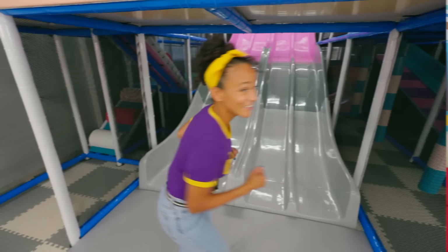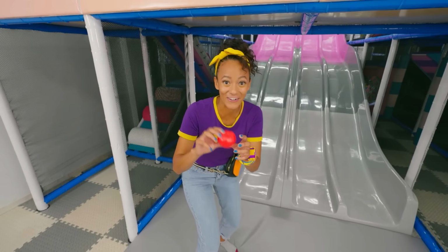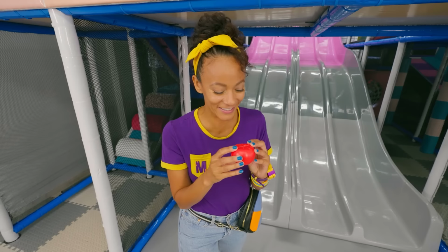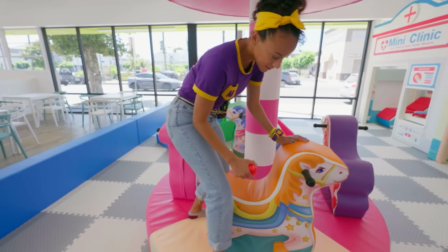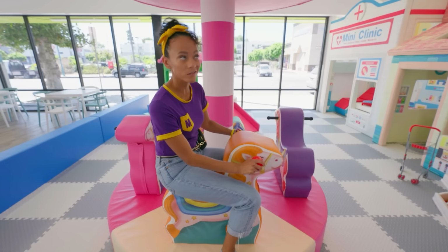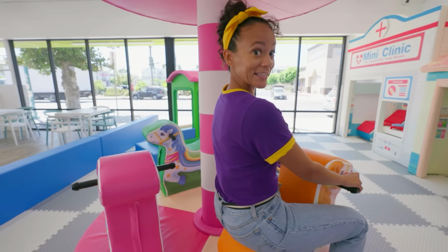Here it comes. Whoa. Do you know what this is? It's a tomato. Ooh, one of my favorites. Yum. I wonder if there's a grocery store or something here. Let's go look. Whoa, a carousel. Ooh, look at this nice orange one. Let's get on. Oh, hello, horsey. I'm Meekah. I wonder how this thing works. That's not it. Oh, that's it.